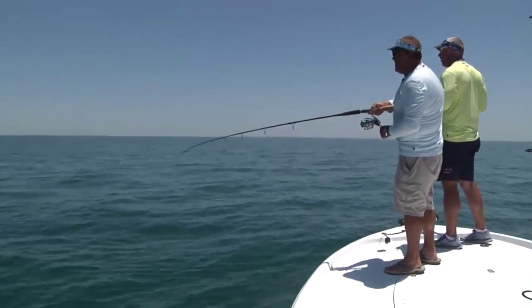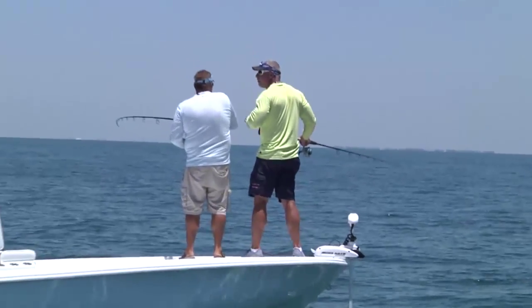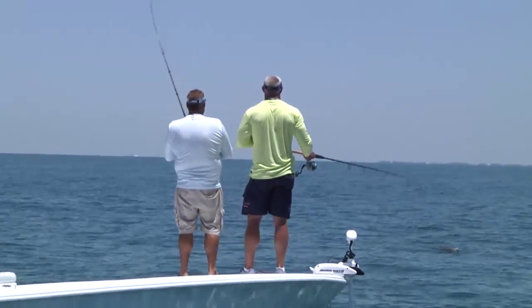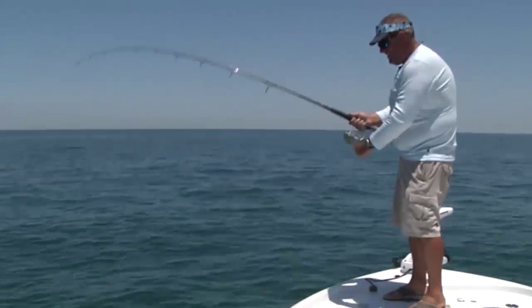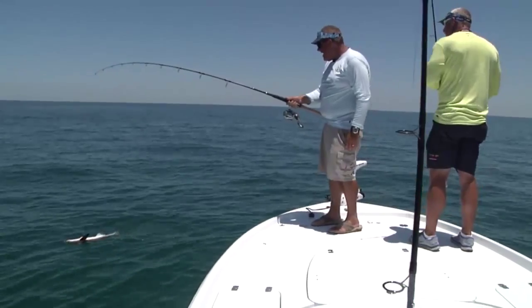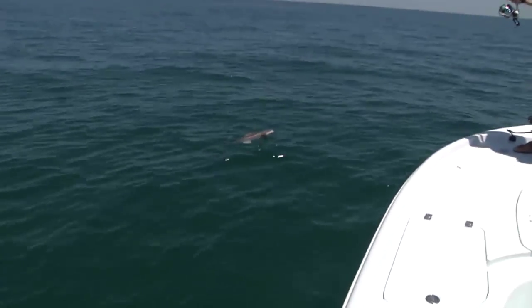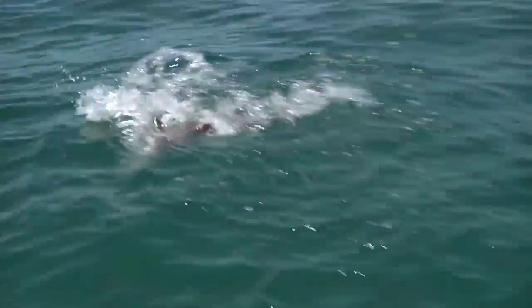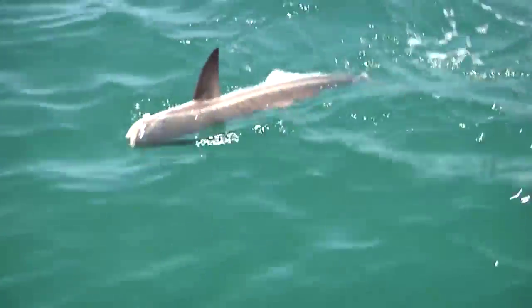Nice cobia. Wow. We're chasing permits and catching cobia. Oh, he doesn't like that. That's a birthday fish. Nice fish, brother. Yeah, not a bad one. Look at his fins on top. He's got it all mashed. Probably got whacked by that Goliath. Look at that. Oh, he's a nice little keeper.